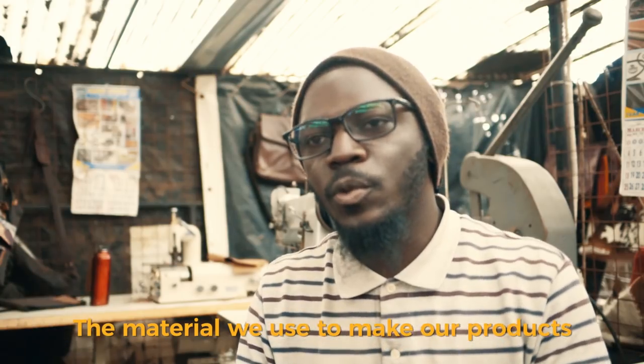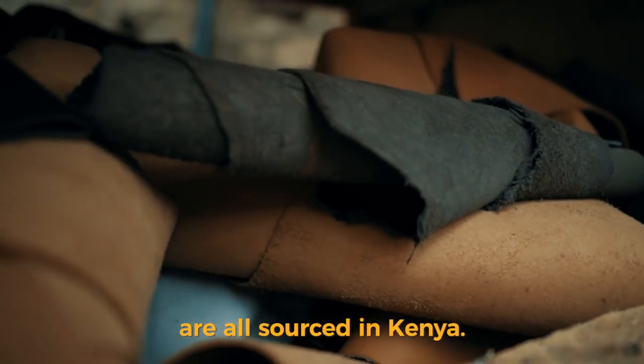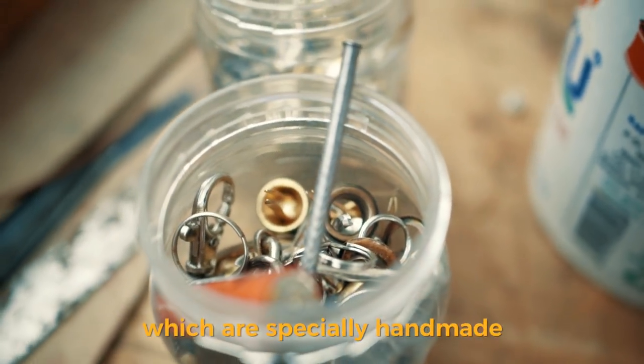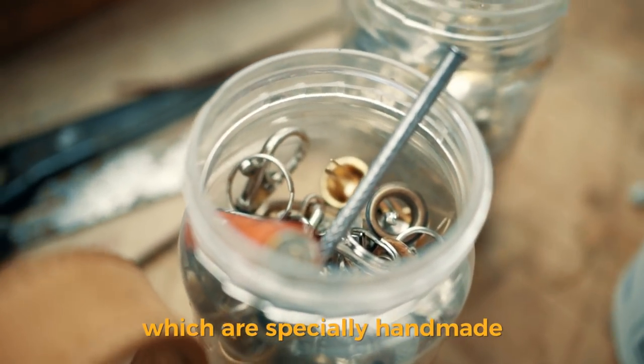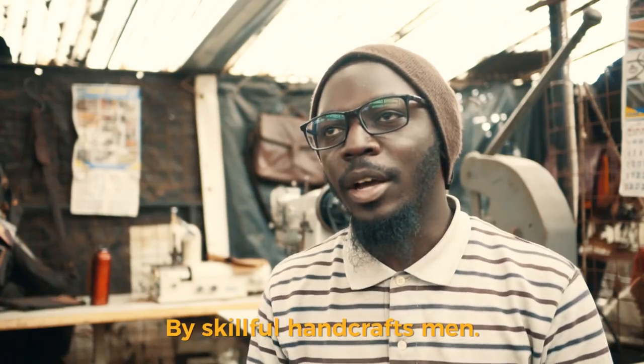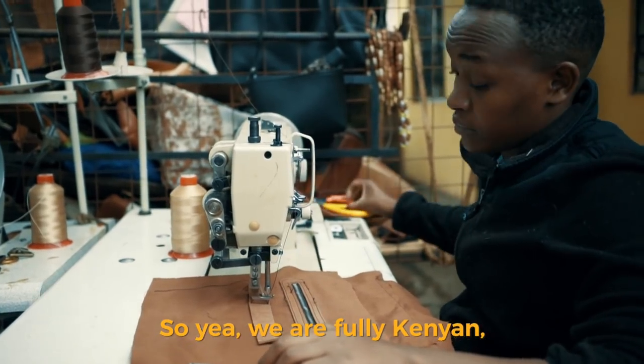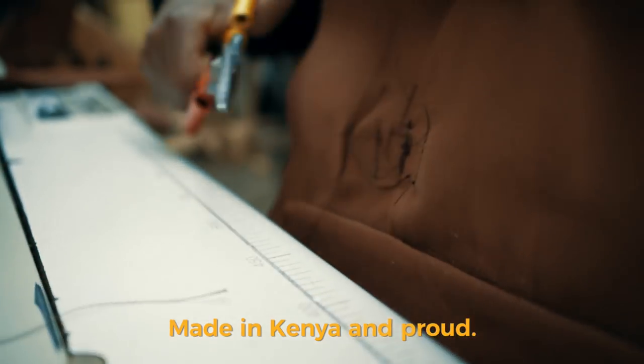The material we use to make our products are all sourced in Kenya. And then we have the metal fittings, which are specially handmade in Kibera by skillful handcraftsmen. So yeah, we are fully Kenyan, fully local, made in Kenya and proud.